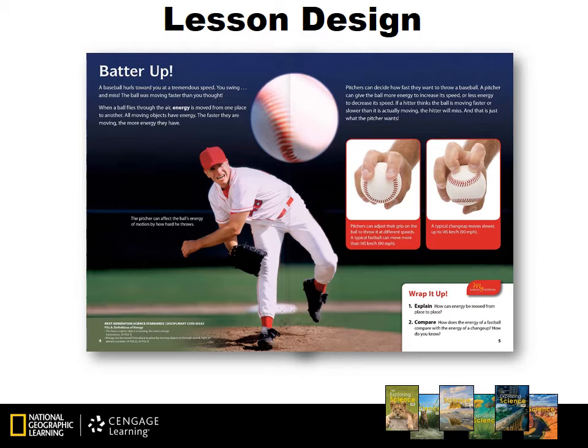Visuals are built in to help support student understanding of the concept, and at the end of each lesson you'll have the Wrap It Up section that you see in the lower right-hand corner where students will engage with the science notebooks we just discussed. Meaning students would answer the question within their science notebook. Now let's take a look at the same lesson from the teacher perspective.